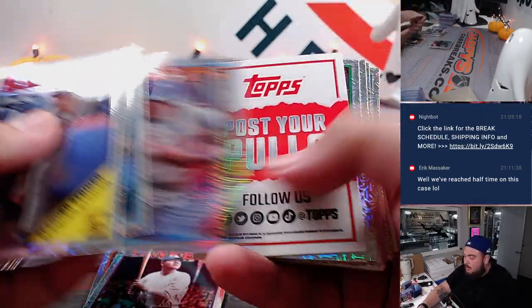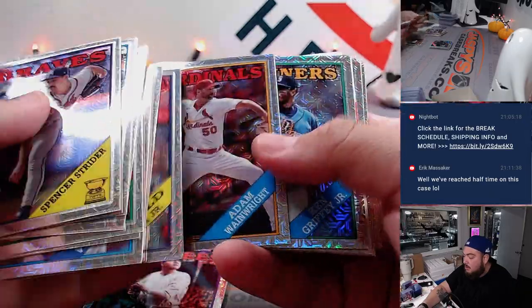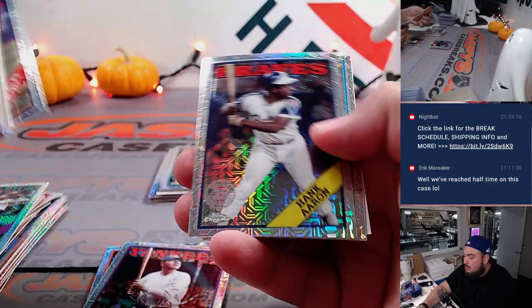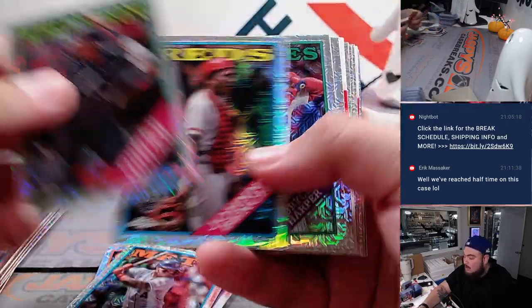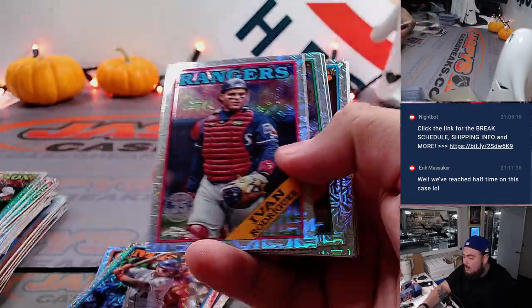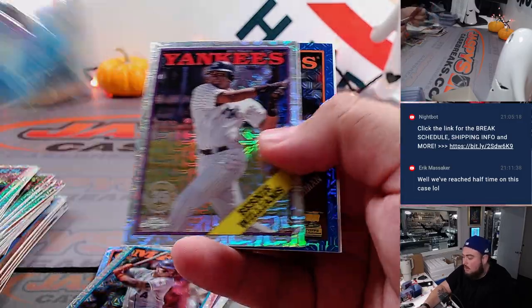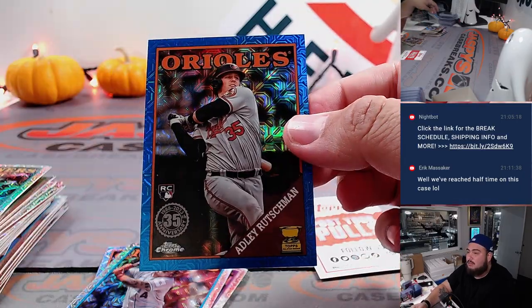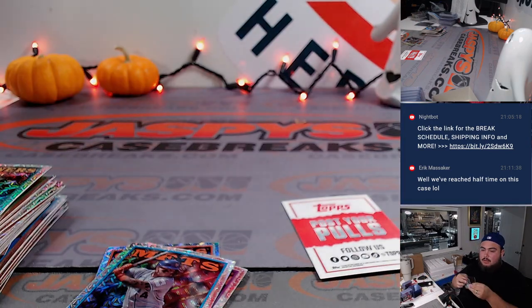The Babe. A nice Adley blue, out of 150. Jake of the Orioles. Oh, nice. Couple nice colors there. And a red auto.